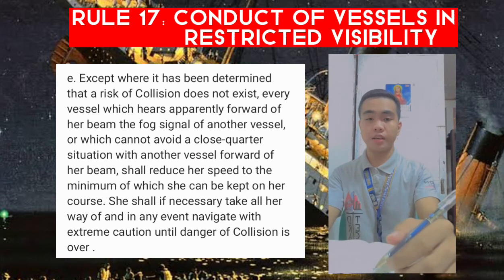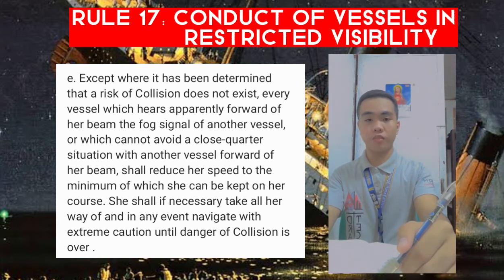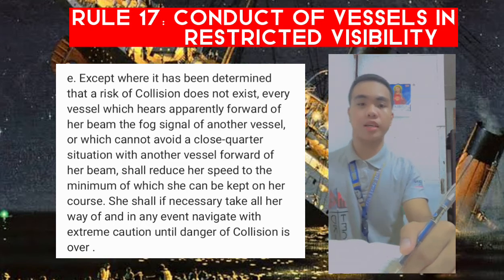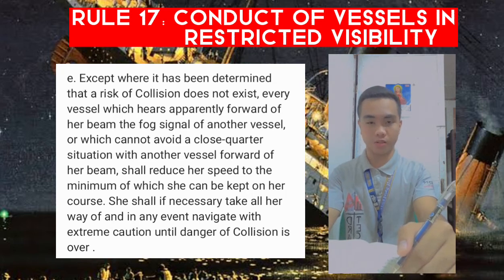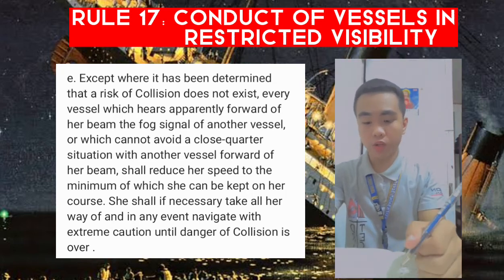Except where it has been determined that a risk of collision does not exist, every vessel which hears apparently forward of her beam the fog signal of another vessel, or which cannot avoid a close quarter situation with another vessel forward of her beam, shall reduce her speed to the minimum at which she can be kept on her course. She shall, if necessary, take all her way off and in any event navigate with extreme caution until danger of collision is over. So the only way we could have determined that is if we have done a radar plot.